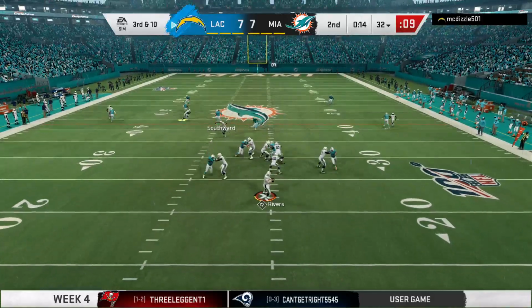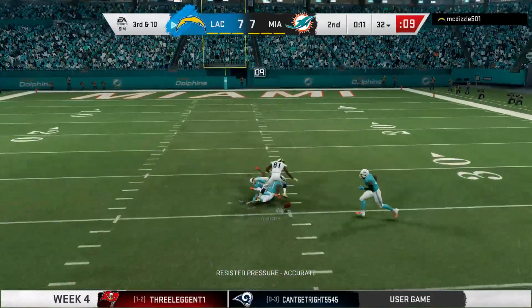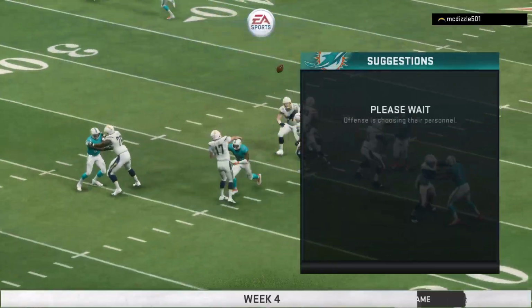On 3rd down, Rivers. He's going to air one out. That's going to be knocked away and incomplete.